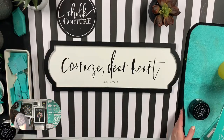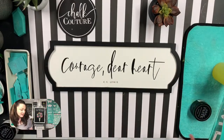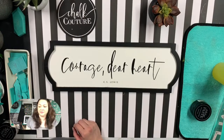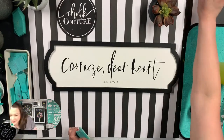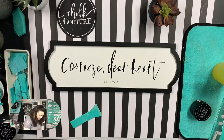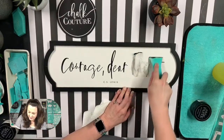Looking for my paste scraper. I used it, and then maybe it's in the sink. Oh, here it is. So I'll let that sit for a second, and then I'm gonna grab a paper towel. I'm gonna show you how easy it is to redesign. So look at this.